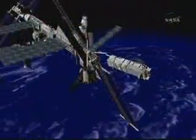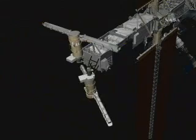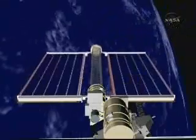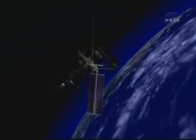The S6 truss, it's about a 31,000-pound piece of gear. Attached to it on the very end are two solar array blanket boxes housing our solar arrays. We'll bring those up to the station and attach it on the starboard side to the S5 truss, which is currently the most starboard existing truss segment that's out there right now. So we'll attach our S6 to the S5.